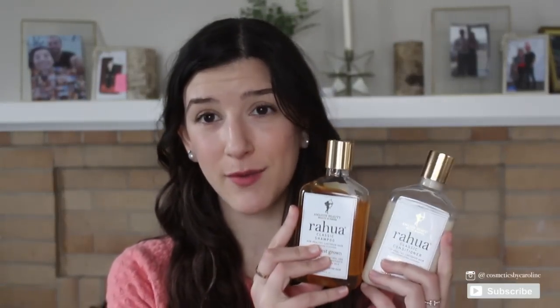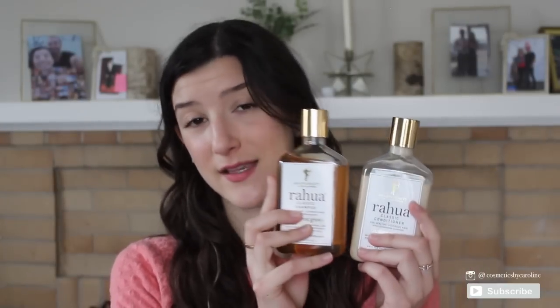So the classic formula, I have the shampoo and conditioner. This is what I'm currently using. And then the hydrating formula, which is what they sent me to try out. I have both the shampoo and conditioner again. Now both of these are safe for color treated hair.